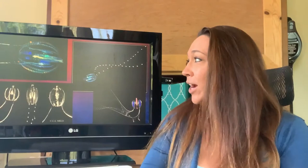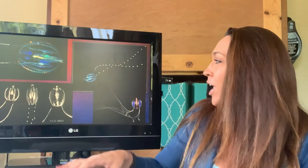All right, so here's a couple different pictures. Hopefully you guys can see this better on your actual PowerPoints, but we typically have this round, barrel-ish body form.